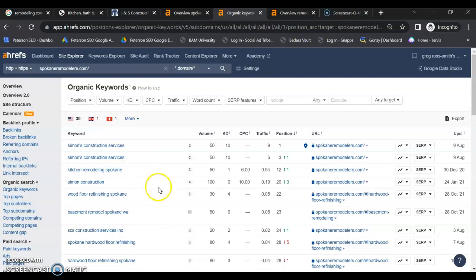And so if you're ranking national keywords, you might get a lot of traffic, but they're never going to convert. You might get a small percent that'll actually be local. Everybody else is going to leave because you can't help them. So you need to stay focused on your local buyer intent keywords.